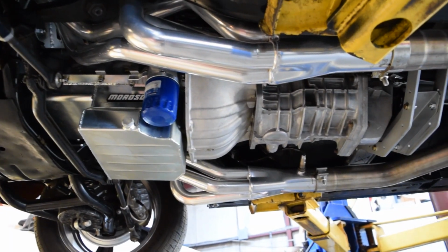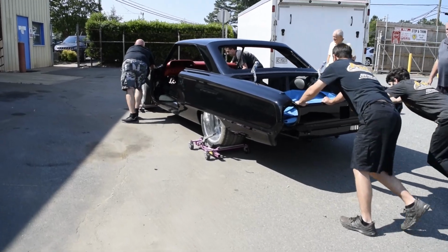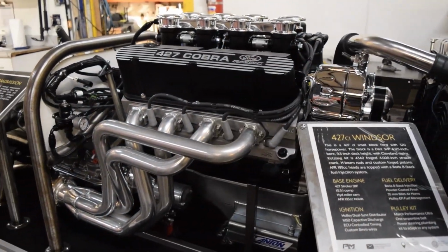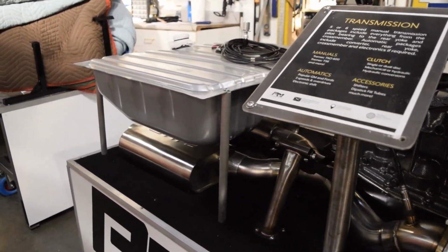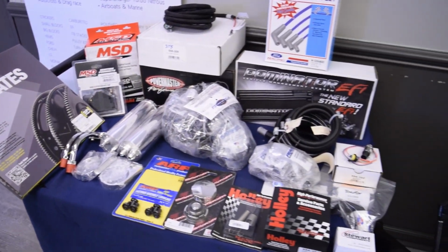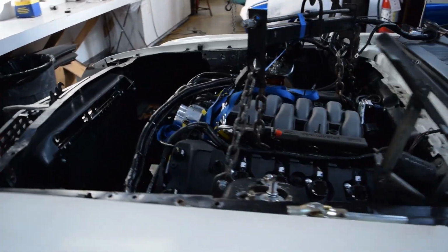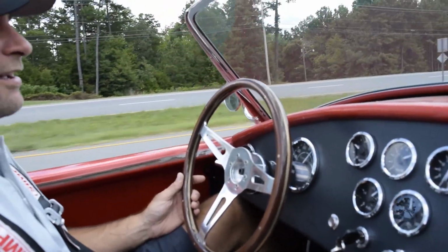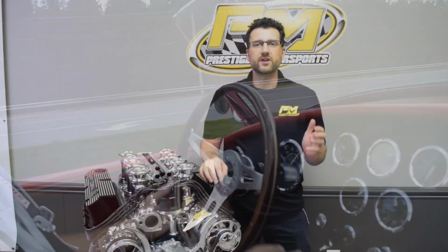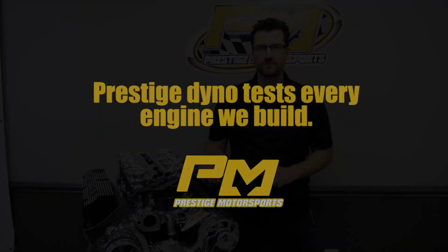At Prestige Motorsports, we offer installations and complete vehicle builds. We not only engineer our engine packages to satisfy your specific application, but we have the experience and knowledge of the entire custom car experience to put together the ultimate turnkey package that provides everything you need to support your new engine. Plus, we install these components every day. We know what works, what doesn't, and what you can expect during the installation. Everything you need, including experience and wisdom, all from one source.